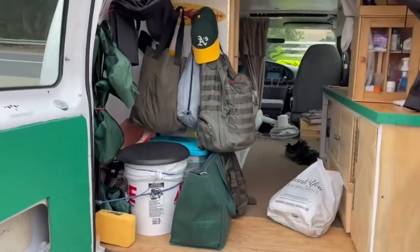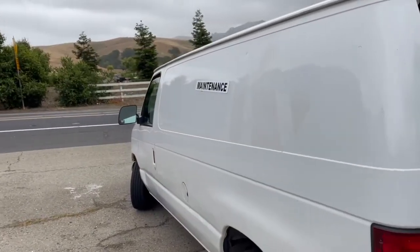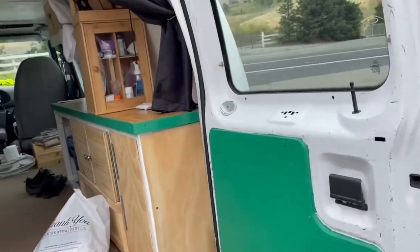My bath time, and I'm cleaning up and getting ready to go to the game. Anyway, I'm all done. I'm gonna pick up this cone and I'm headed to Oakland. Well, that was fun.